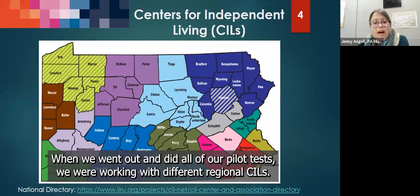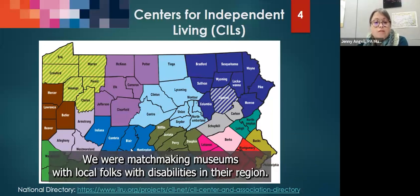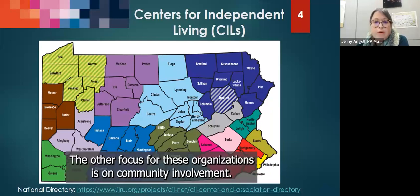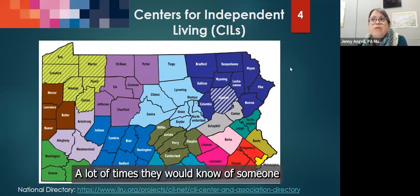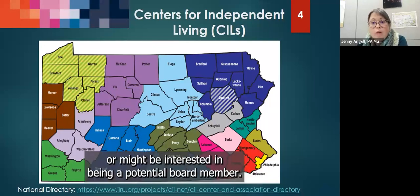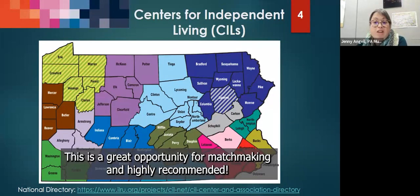And basically when we went out and did all of our pilot tests, we were working with different regional CILs. So we were really matchmaking museums with their local folks with disabilities in their region. And this could be either Center for Independent Living staff or consumers. The other focus for these organizations is on community involvement. So a lot of times they would know of someone who was interested in volunteering at a museum or site, or might be interested in being a potential board member. So this is really a great opportunity for matchmaking.